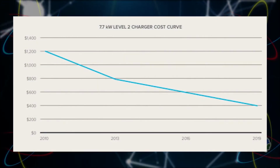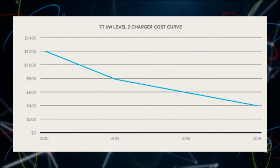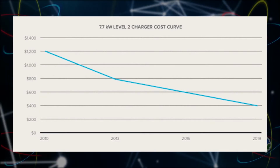But some good news here, look at this chart of home charger costs. The cost of a 7.7 kilowatt level 2 charger has dropped on average from $1,200 in 2010 to less than $400 in 2019. Wow. And the takeaway from this study, I think, is that power utilities are slowing this down and causing costs to remain way higher than they should.